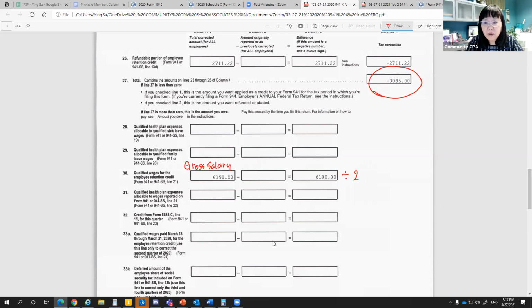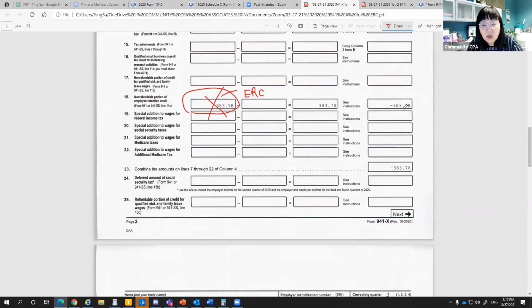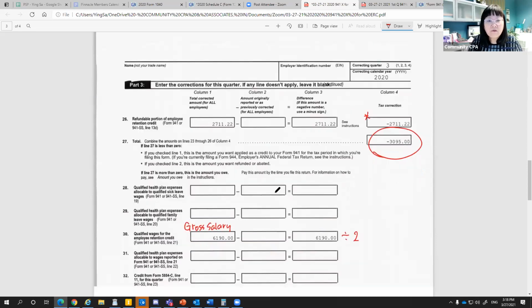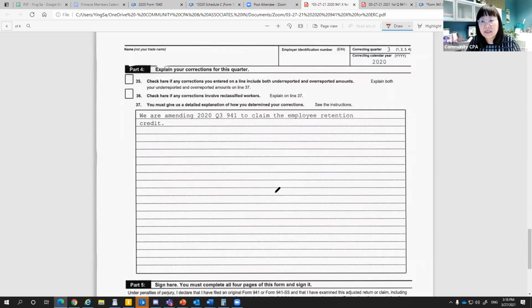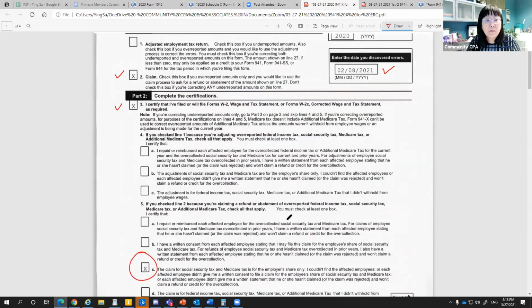And that number needs to be reduced. Remember, we just calculated a little bit of non-refundable. So I reduced 383.79. That would give me 2711.22. That is the check I am waiting for to come back from the IRS. Okay, so this literally concludes your application for ERC for 2020. So of course you need to give a reason. You're just gonna say that I'm applying for employee retention credit, because every 941X, you must give a reason.